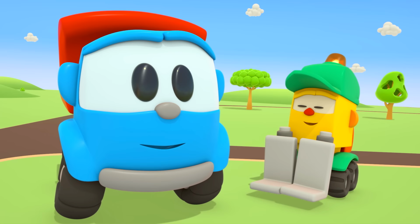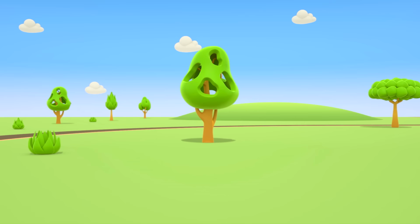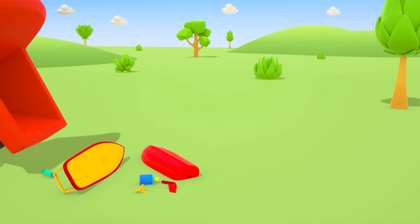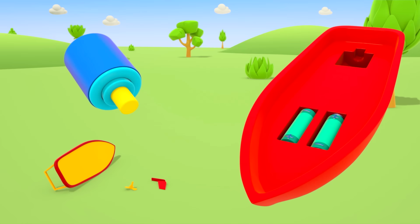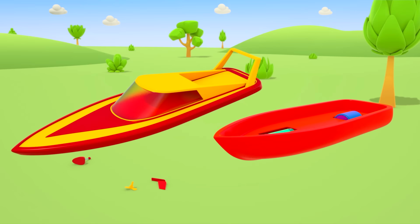No, what we need is a speedboat. A radio-controlled one, so it doesn't sail away. Leo, have you brought the parts to make a speedboat? Yeah. Time to put them together. The red hull. Two batteries to power the motor. The motor. The upper deck with a cabin. The propeller.